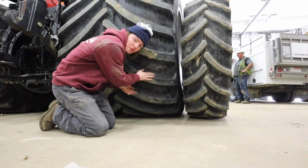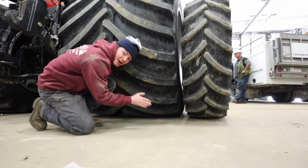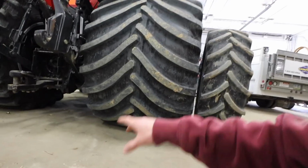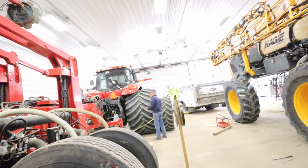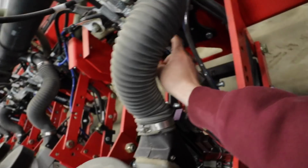So now let's talk about the floaters here. Look at this, if we take two duals, it doesn't even equate to half of one of these LSWs. So when it comes down to it, at the end of the day, these new LSW 1400s are only going to be putting down 12 pounds of pressure per square inch. Taking the 12 pounds per square inch from the tractor and pairing that with our Ag Leader hydraulic downforce, we shouldn't have any compaction issues.